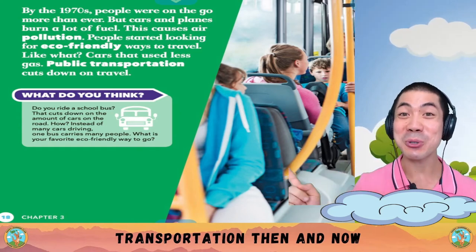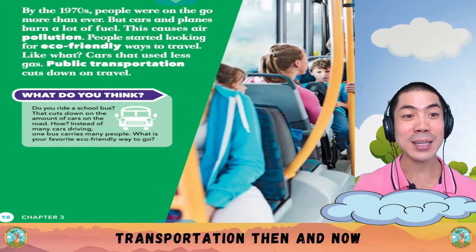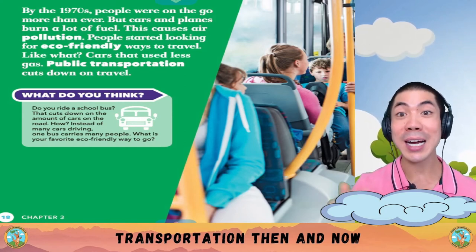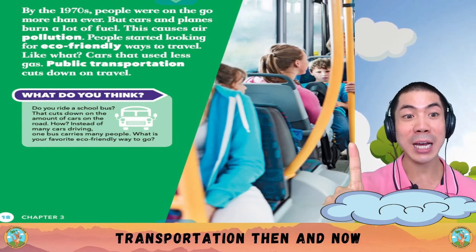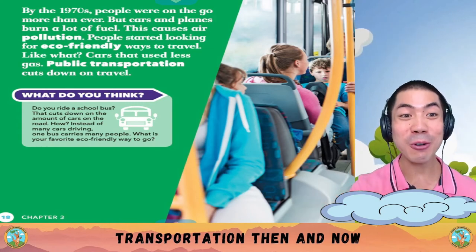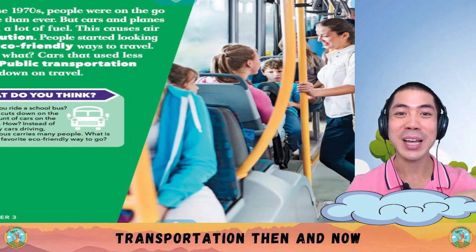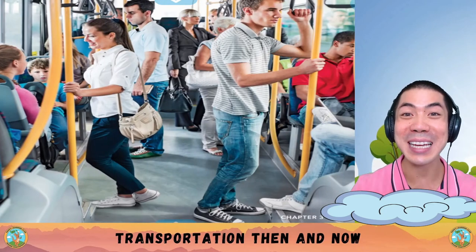What do you think? Do you ride a school bus? That cuts down the amount of cars on the road. How? Instead of many cars driving, one bus carries many people. What is your favorite eco-friendly way to travel? Let me know down below. And this is what a bus looks like today.